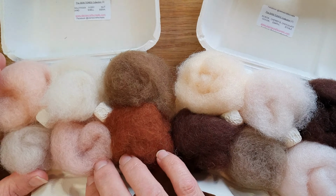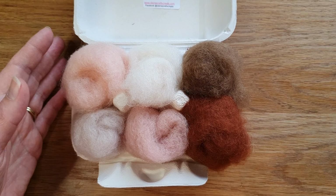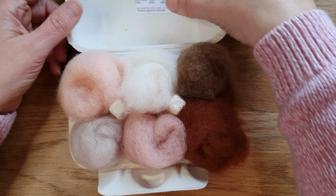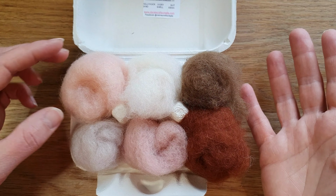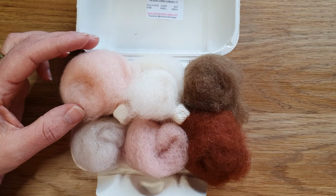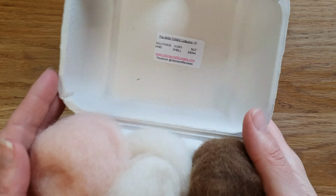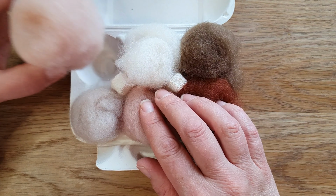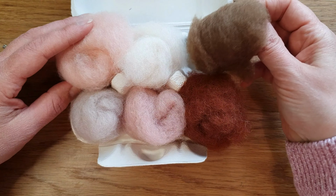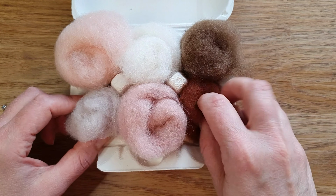So let's just go through this first box. I'll talk you through how you order them, and you can order samples as well, which are really good. But it's going to be very tricky for you to see the exact colour, so sometimes it helps to order samples. This is Hollyhock. It's all labelled in the little box if you order one of these sample boxes: Hollyhock, Ivory, Nut, Sand, Shell and Sienna. So there is a very good mix there.